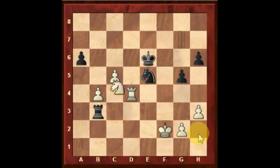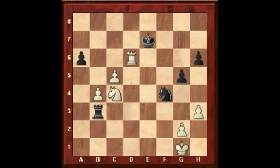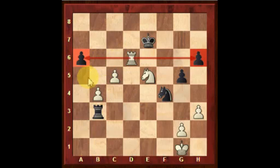Knight c4. Very interesting tactical move. Because now there might be rook d6 if takes. Check. Knight f4. Check. Knight e5. So we have pawns hanging here on both sides. This rook nicely attacking pawns.